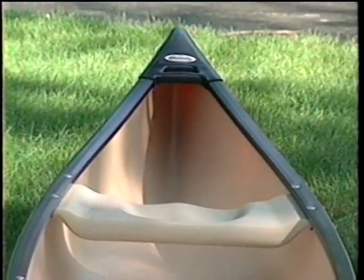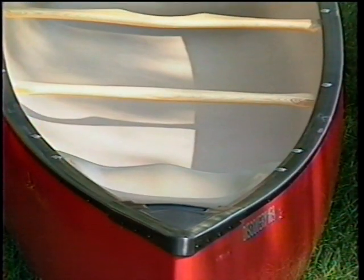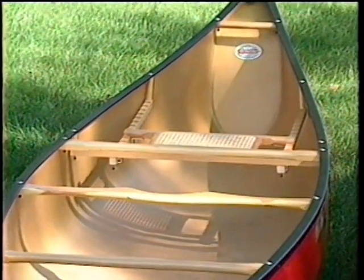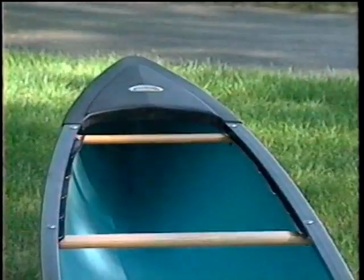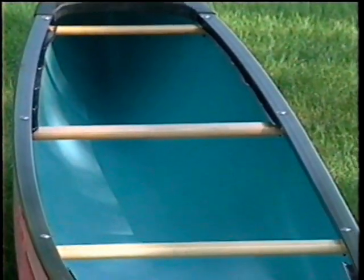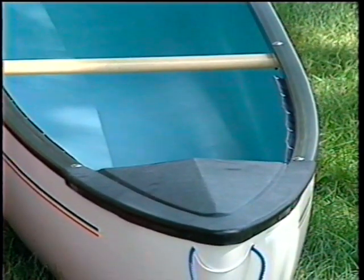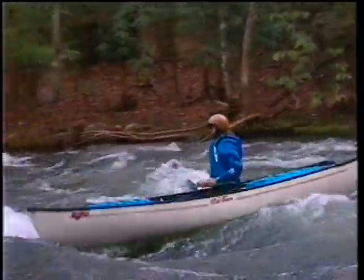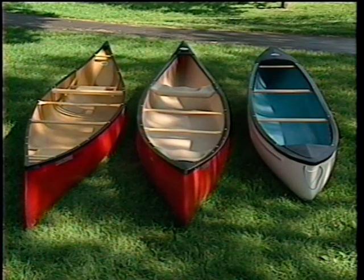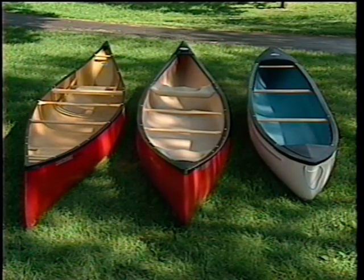Canoes with straight keel lines easily hold a straight course, but they aren't very maneuverable. These canoes are popular for cruising long distances on flat water. Lots of rocker, on the other hand, gives great maneuverability while sacrificing straight-ahead speed and efficiency. Highly rockered canoes are made for paddling on rivers and in rapids. The design in the middle is a compromise between these two extremes and is adequate for all-around paddling.